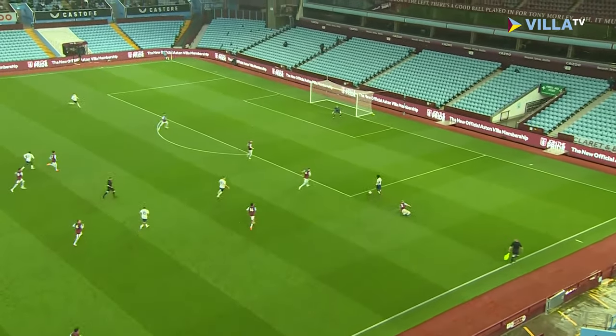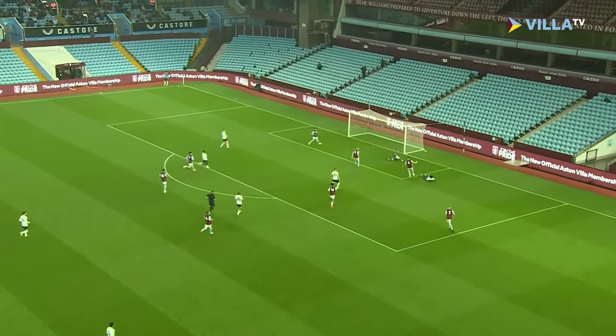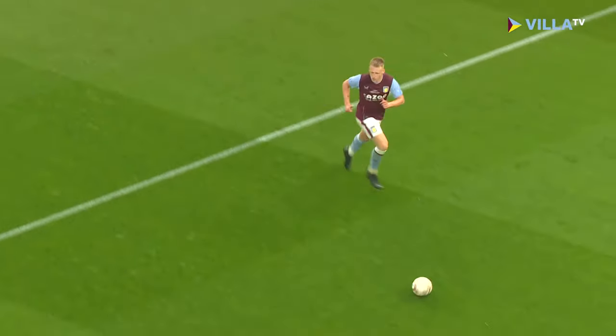Here come Spurs. Might be a chance for them to take the lead. Good save by the legs. Great stuff from Wright.